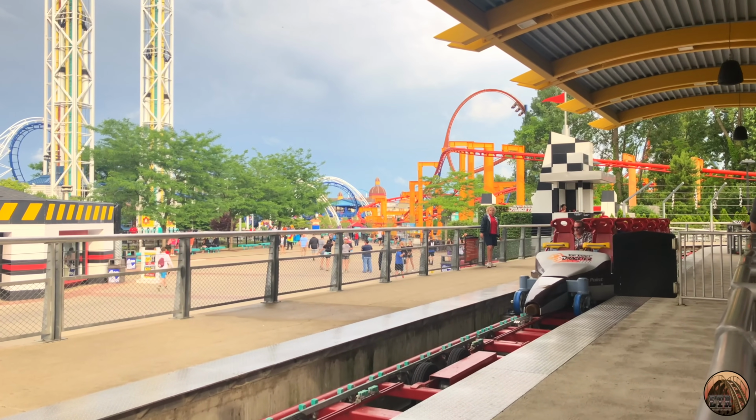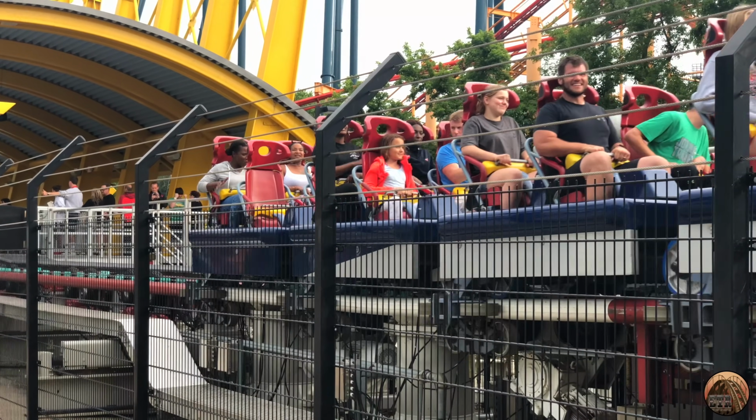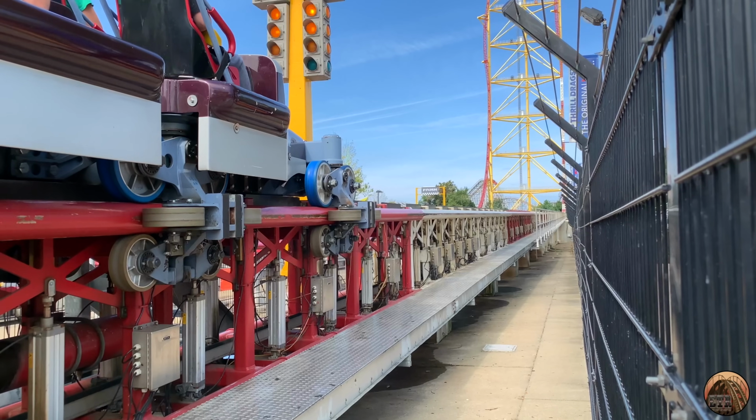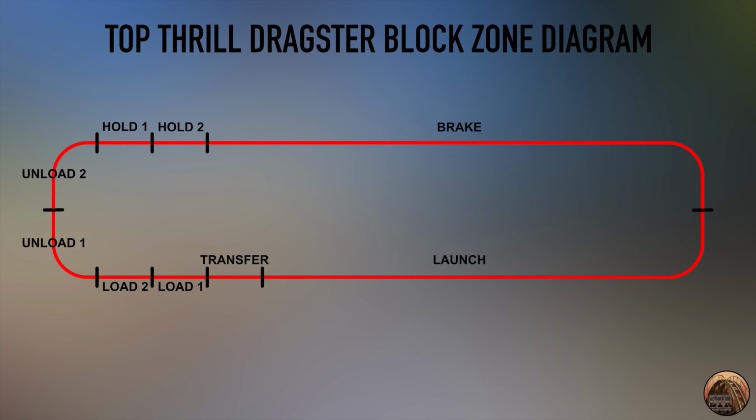Now, when the ride has 9 blocks, once the first train moves into the launch position, the main brake block, which is directly ahead, is unoccupied. So the train is able to launch right away without any holdups. But when that main brake block disappears, the next block zone is now technically hold 2.